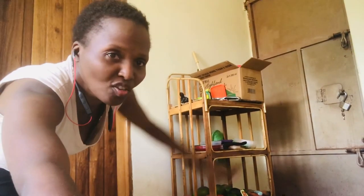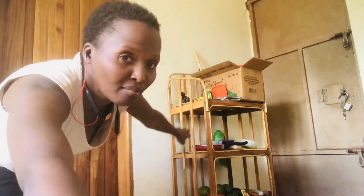Today we are touring the bathroom. We already toured the kitchen, as you can see here where I cook from, and right there is my bed, and as you can see, that is the exit door. Can you see it? The exit door is right there. This is where I cook from, and this door is heading to my bathroom.